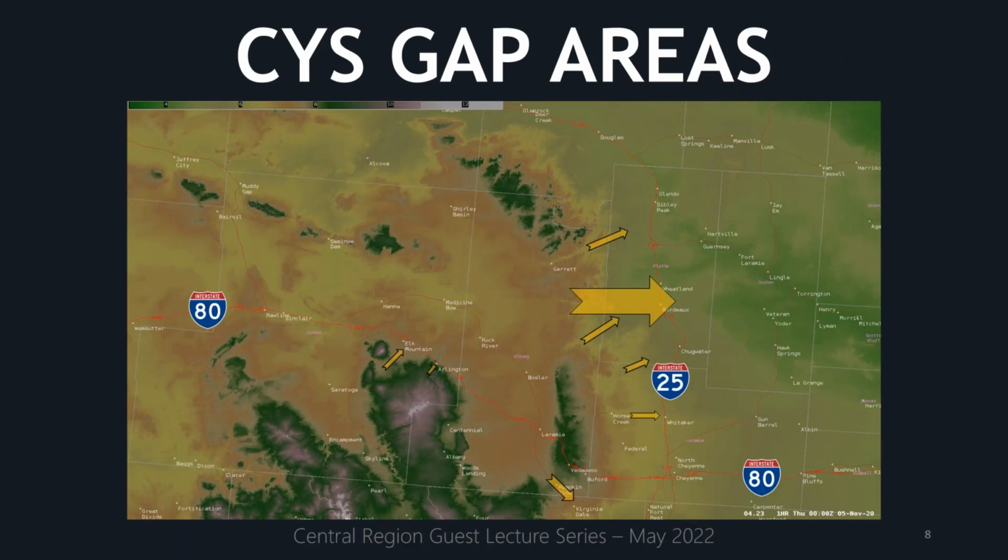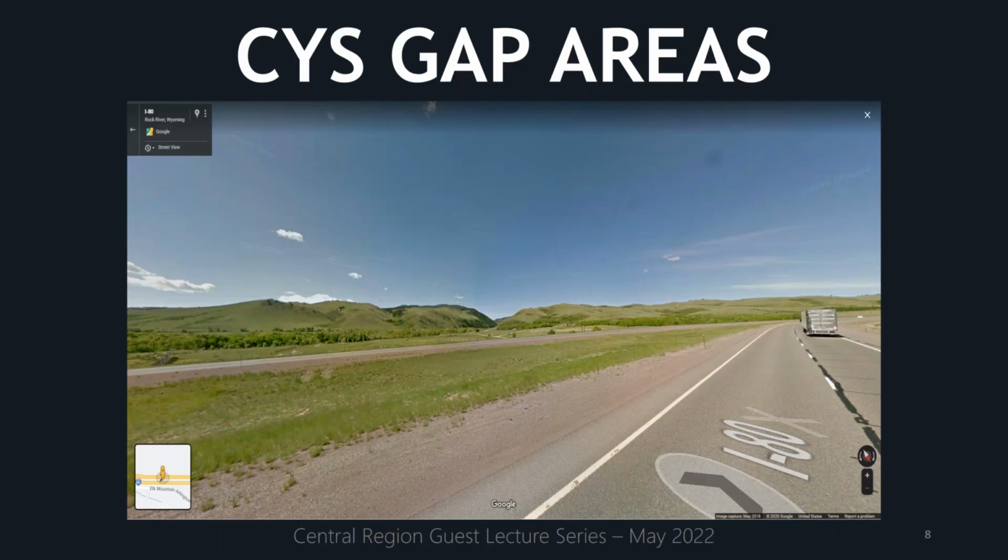Just a simple map here, gap areas across the Cheyenne forecast area in southeast Wyoming in particular. Each arrow represents a gap of varying sizes, pretty much all over the place. So definitely a big problem for us in our forecast area. And this is a Google Street View of the Arlington gap. So just to give you an idea of what one of those mountain gaps looks like.